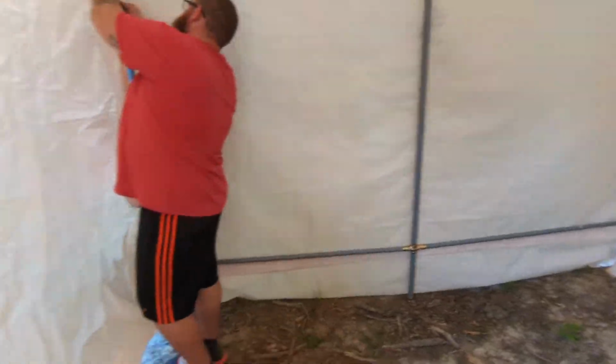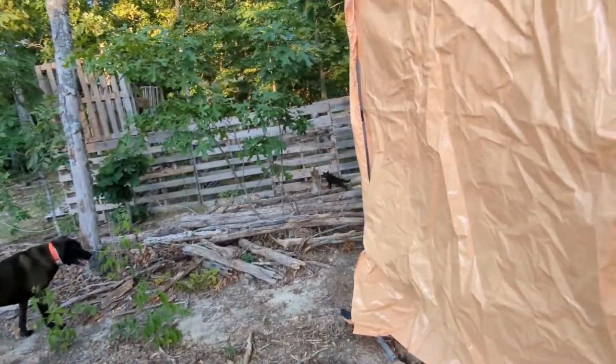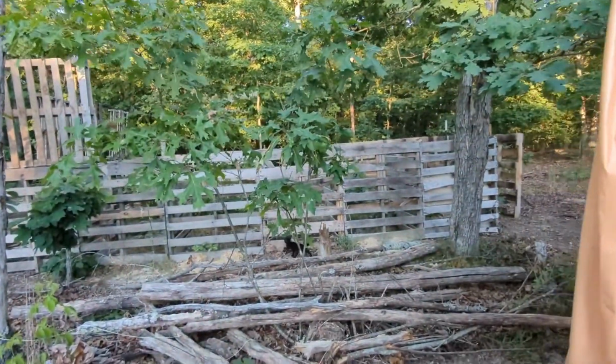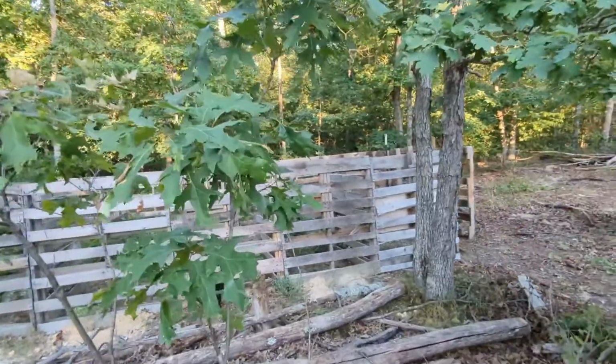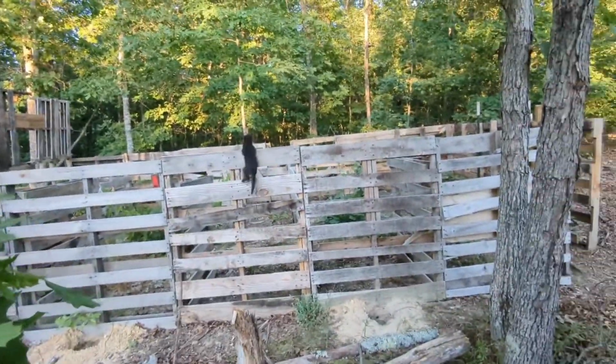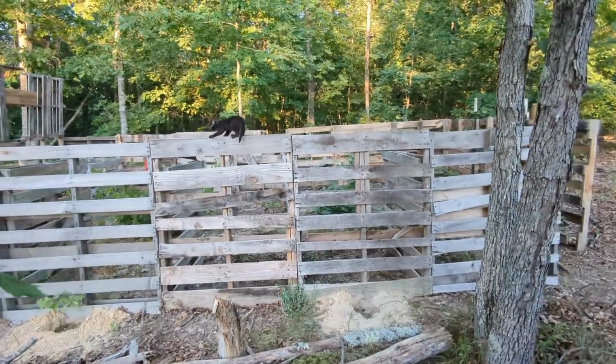It is right next to their actual... oh, there's baby Rufus. He hasn't ventured this far before. Makes me nervous. Rufus, you're just like your mom.